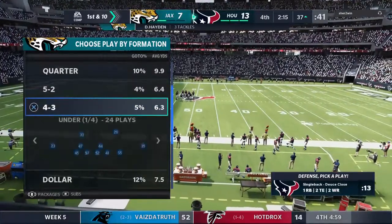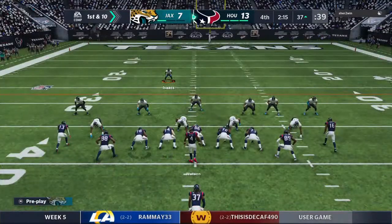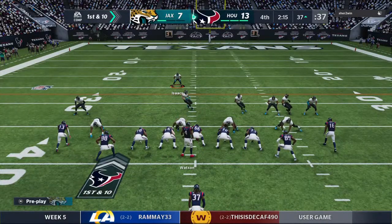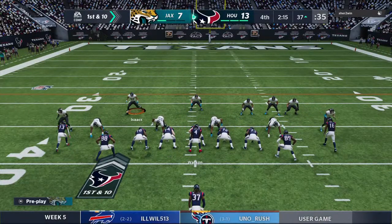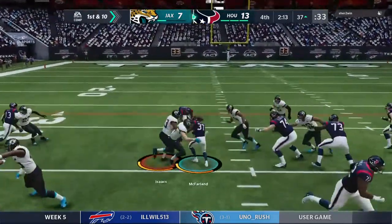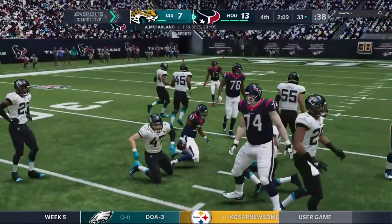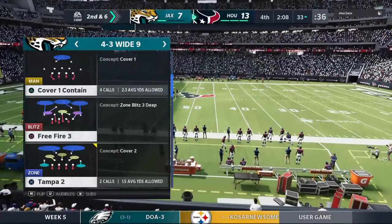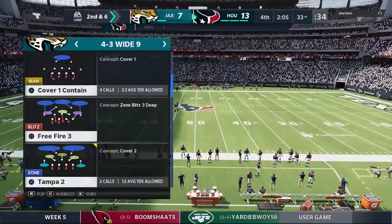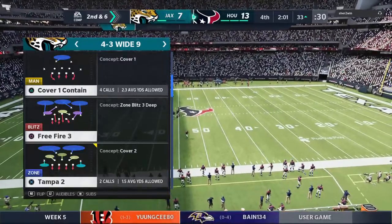But you can also factor in another timeout that they'll get when the clock stops at the 2-minute warning. And not totally home free yet, but it's looking good as they come up 1st and 10. They'll run here with McFarland. And he'll be taken down at the 33, a pickup of about 4. McFarland, the ball carrier. He's taken down at the 33-yard line. A gain of 4. It's now 2nd and 6.